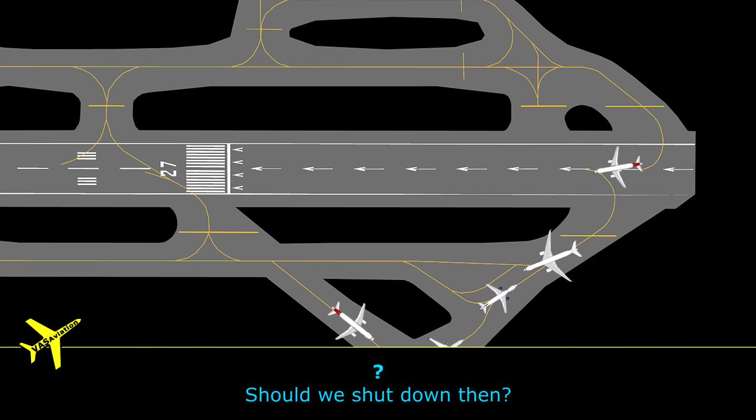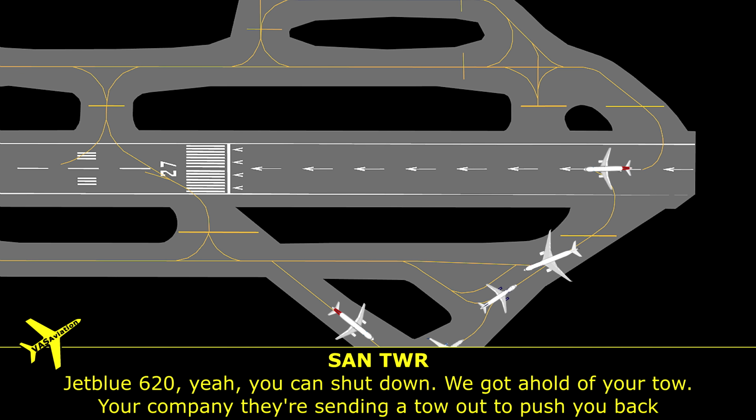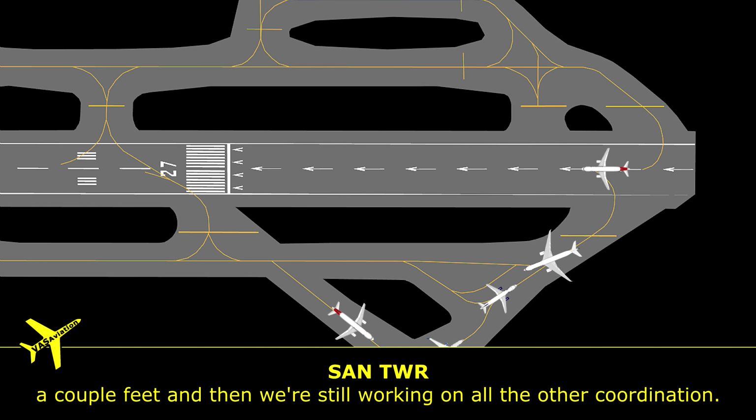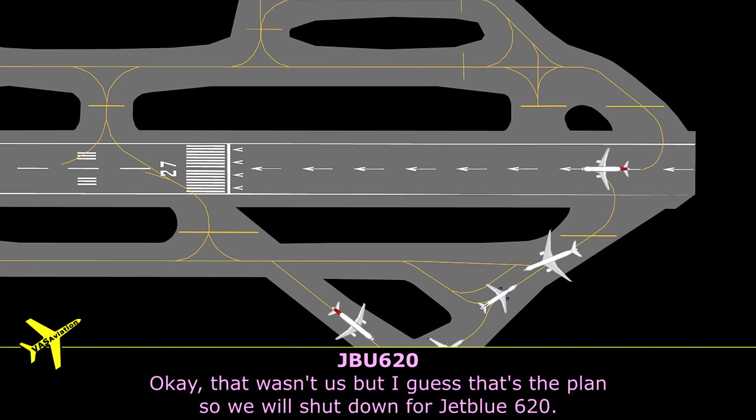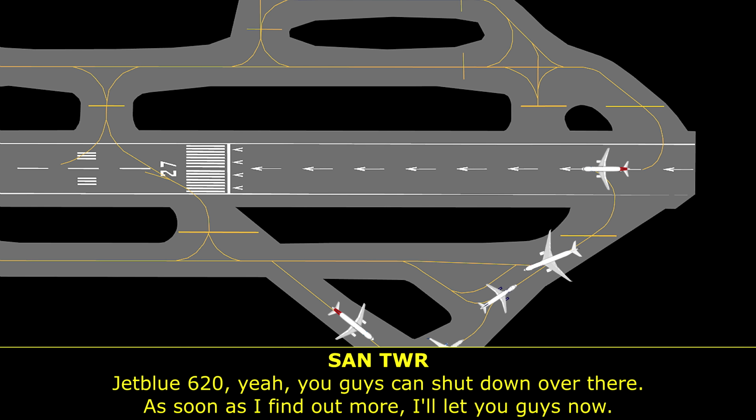Should we shut down then? JetBlue 620, yeah, you can shut down. We got a hold of your tow. They're sending a tow out to push you back a couple feet, and then we're still working on all the other coordination. Okay, that wasn't us, but I guess that's planned in, so we will shut down, JetBlue 620. Yeah, you guys can shut down over there. As soon as I find out more, I'll let you guys know.